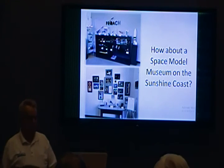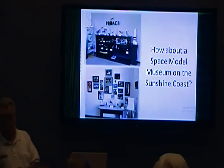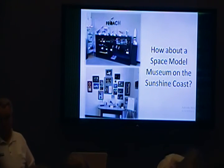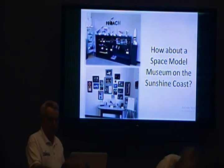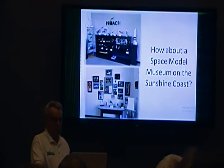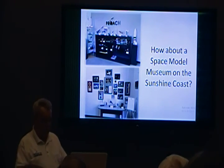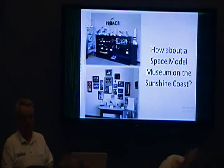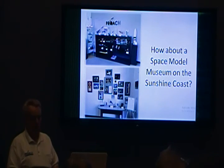Now, after all this, and after many years of dreaming about this and kicking it around, the question is, how about a space model museum right here on the Sunshine Coast? It's been a dream of mine for a long time. I never knew where or how I would set it up. But we've got the nucleus of one started. What I would really love to see is a story in model form of spaceflight, manned and unmanned. I'm talking real spaceflight. And not only with models, but eventually we could incorporate artifacts.